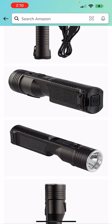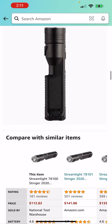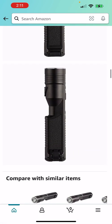Now, with two 18650 batteries with 3,500 milliamps, I was able to get 4 hours of runtime at 2,000 lumens. And on medium, I was able to get almost 24 hours, or 16 hours of runtime. And then on low, I got 4 days at 100 lumens. 4 days at 100 lumens, guys. So this is a good flashlight to have.